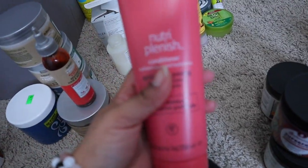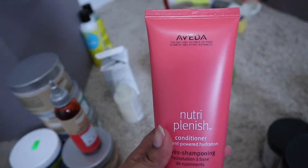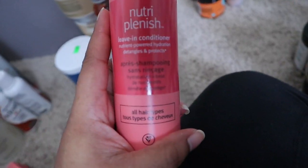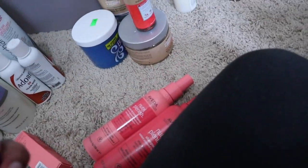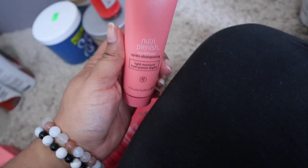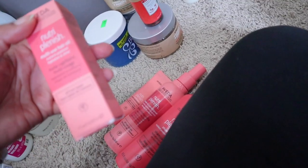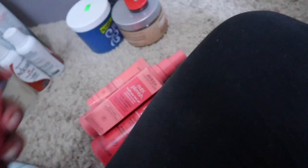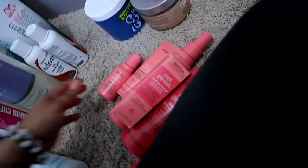Then I received some products from Aveda in my curl box. So I have the conditioner, I have the shampoo, I have the leave-in conditioner, I have the light moisturizing, I don't know, this is shampoo too, but it's in a smaller container. Then I have the multi-use oil. And I have another small shampoo.